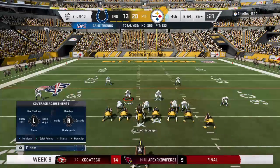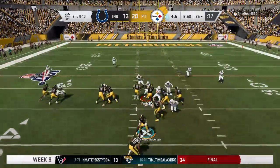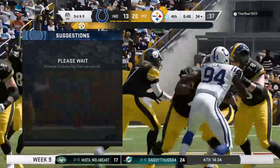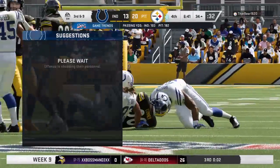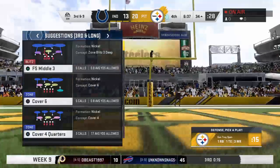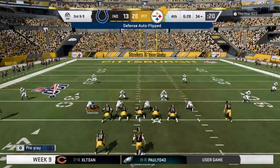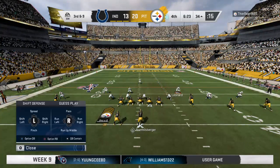Here's 2nd and 10 now from the 35. Now Ben going to give this one to Conner, and he'll be taken down at the 34. The second down play, not much better than the first, just a gain of 1 there. Run blitz there defensively, something we might see more of here in the fourth quarter. I think we'll see a lot of it, and the difference between that and a pass blitz, you're just trying to get to the quarterback. You're trying to scheme someone open who will get to the QB and make sure he gets on the ground. In a run blitz, you're actually trying to cover up gaps, trying to cover up holes so they can't run the football.